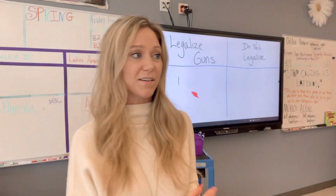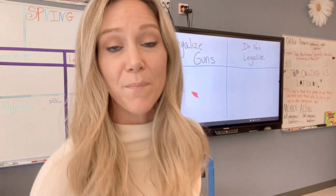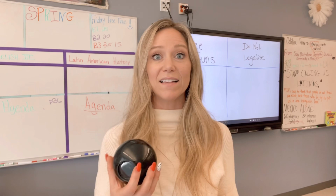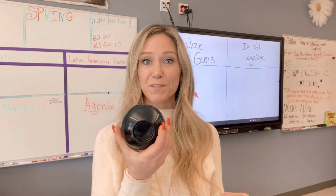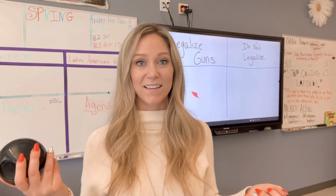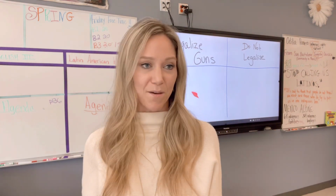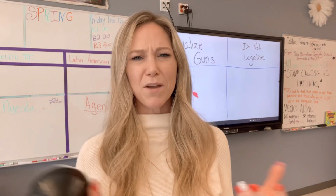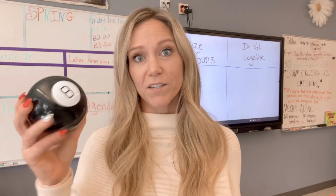I may just stand here, grab my 8-ball that I usually keep on my desk, and I'll just start handing the 8-ball around and have students ask it questions and share whatever the response from the 8-ball is with the class. Now, what am I doing? I'm including them. They are the center of attention and they like that, usually. But I would never ask anyone to do this who didn't want to shake it.